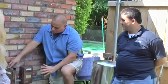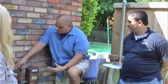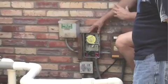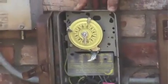Really, primary reason is the power company, TXU Energy in our case, prefers that you run equipment like this. They consider this non-essential equipment. They prefer that you run it on off-peak hours. I think 6 hours is what you got set?